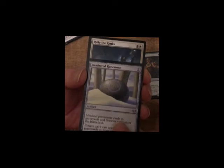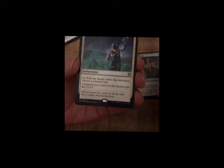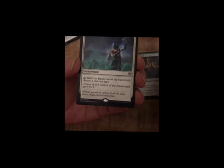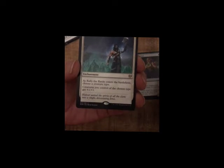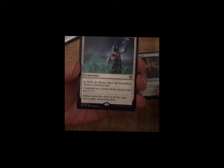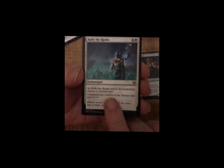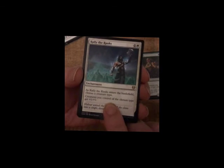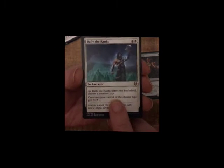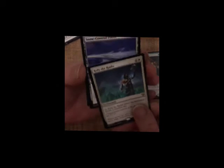Pretty decent. And our rare here is Rally the Ranks, and you might see this in some weird sort of weenie decks, but it's not too bad, I guess. Don't really see too much of this, though. You have to be very tribal for this one. Creature type, creatures you control of the chosen type get +1/+1. So, don't see too much of that.